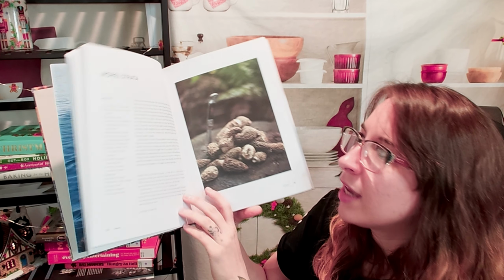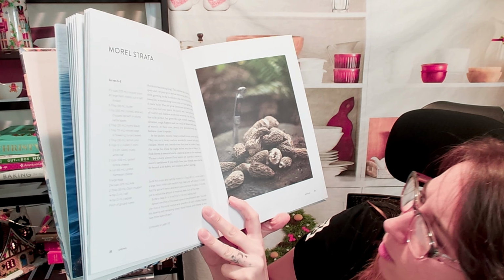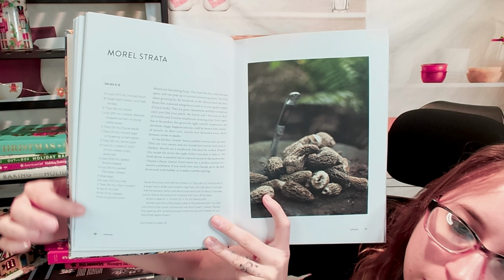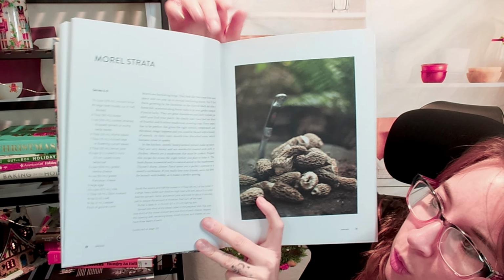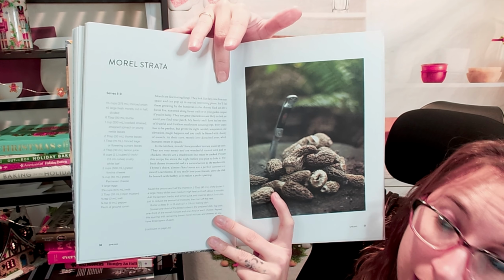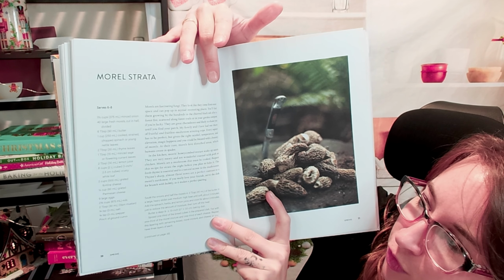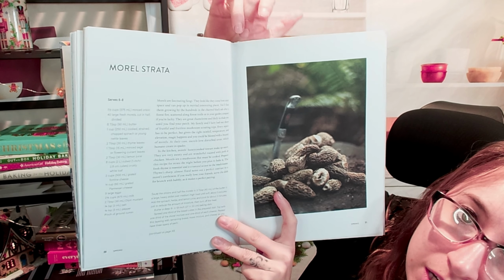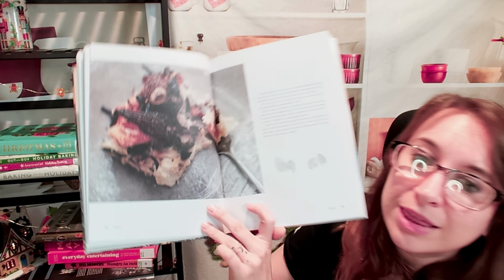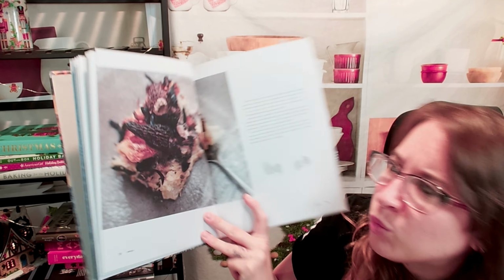So looking at this, some morel strata. So I think these are morel mushrooms, I'm assuming. Yes, and then here we have our ingredients, more than just the morel, of course. Information about the morel, what it looks like, what you can look for, and how you can find them, being careful, what things they go with food-wise. Then we move on to how to create this dish in the end. That looks amazing, so beautiful, very whimsical.